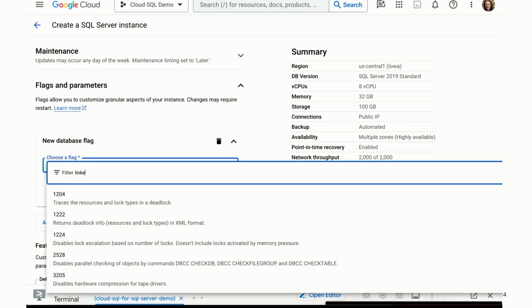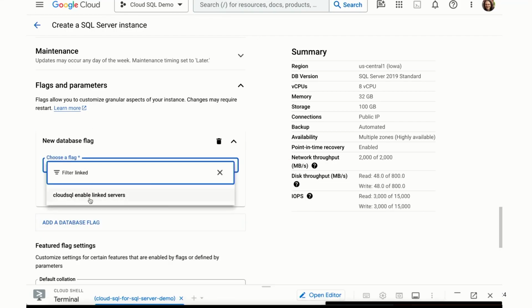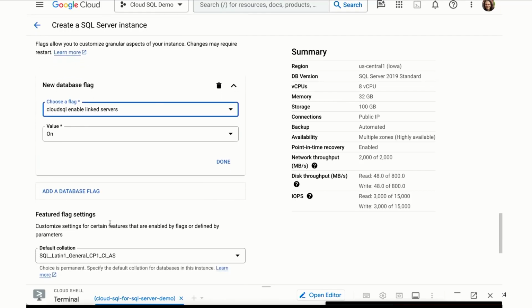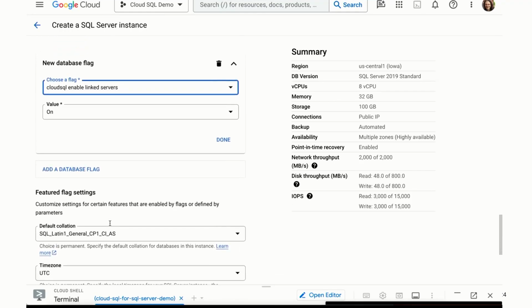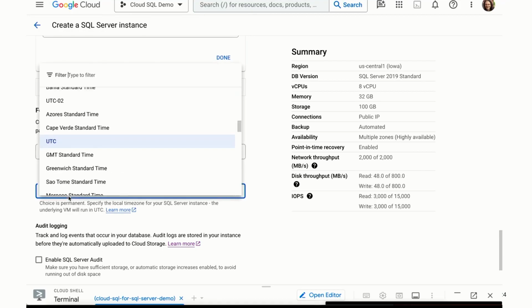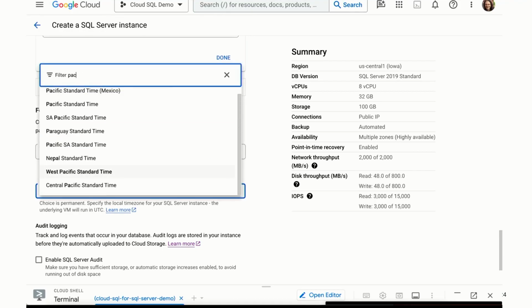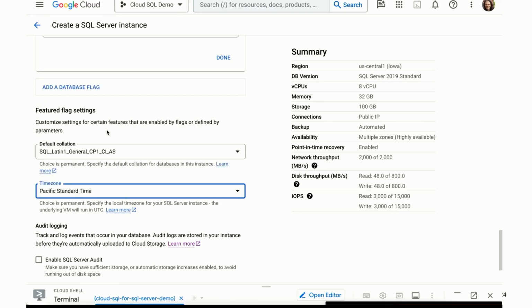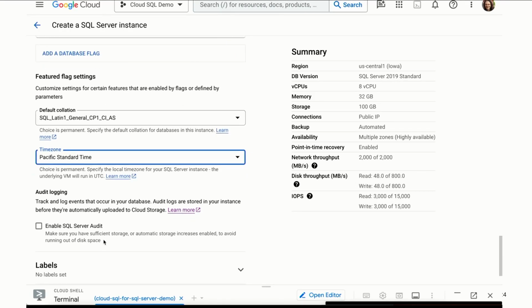Flags and parameters is where you go to enable capabilities like linked servers. Again, this allows you to run queries that span not just your primary Cloud SQL for SQL Server instance, but also run queries on other SQL Server instances as well. When you create your instance, you can designate the time zone that that instance should run in. Again, if the rest of your application is running in Pacific Standard Time, you can ensure that your database runs in that time zone as well.